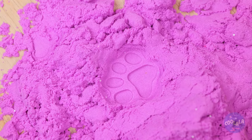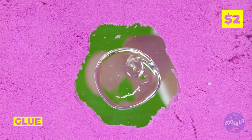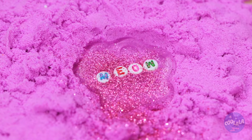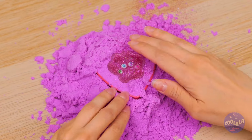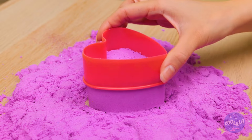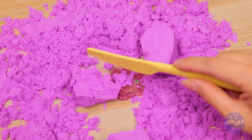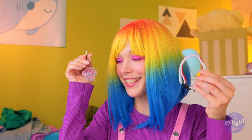Aww. A paw print? Let's fill it up with glue. And throw on some beads. And glitter. Lots and lots of glitter. Almost done. Look, there's a heart underneath. And it's time to cut the cake. Clean it up, and it's the perfect pendant for our new cat collar.